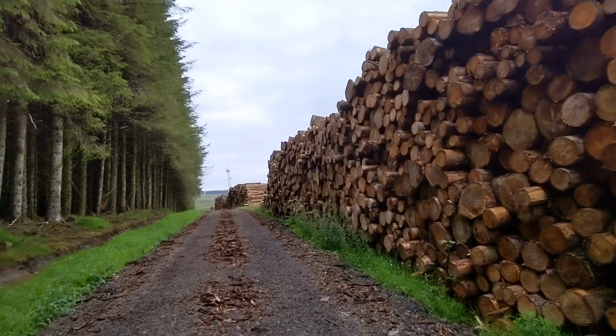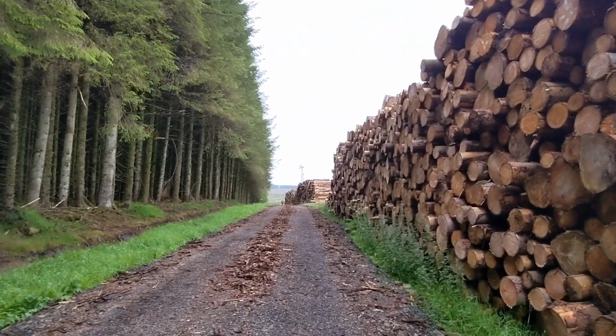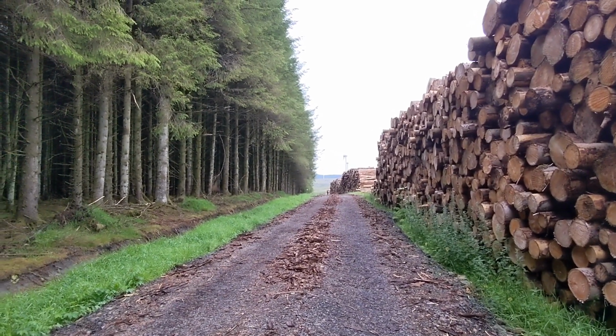Well, I'm not going to take the whole thing, because you can see how far it goes down there. Long ways. Yeah, lots of log truckfuls stacked here.